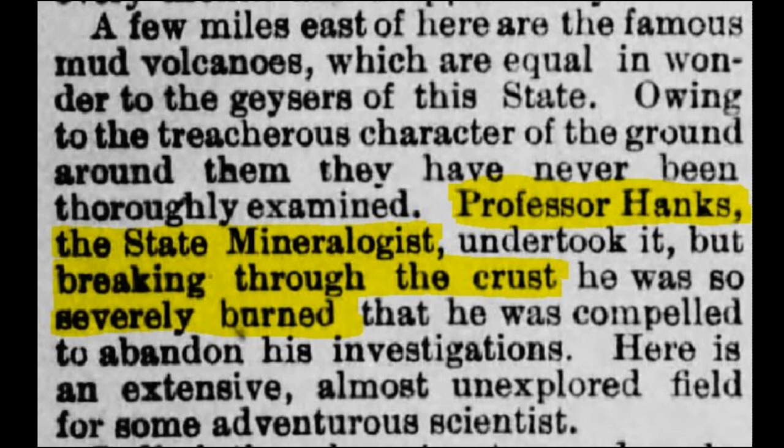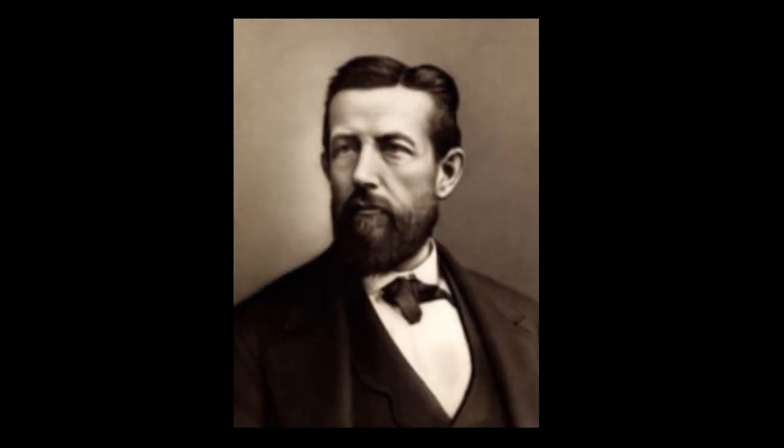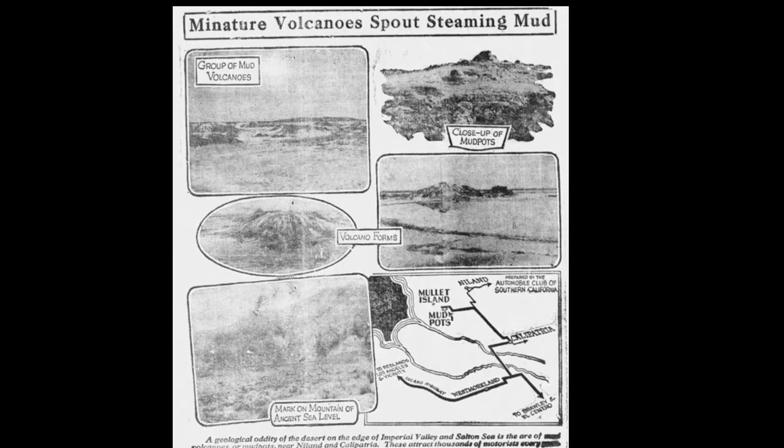Hot mud volcanoes near the Salton Sea have been known since the 1800s. In 1888, it was reported that the California state mineralogist, Professor Hanks, fell through some crust and he became severely burned and ended up suspending his study of the mud volcanoes. By 1927, newspapers were promoting the mud volcanoes as a tourist destination. Articles included maps showing the mud pots next to Mullet Island, one of the peaks in the Salton Buttes.